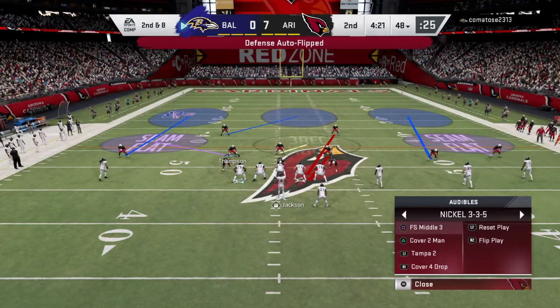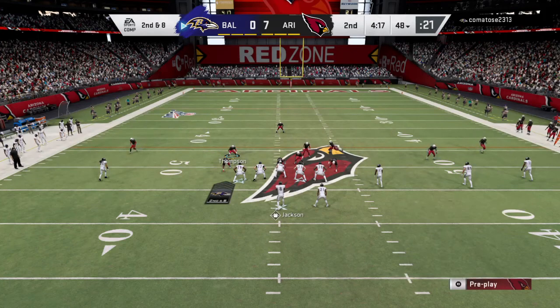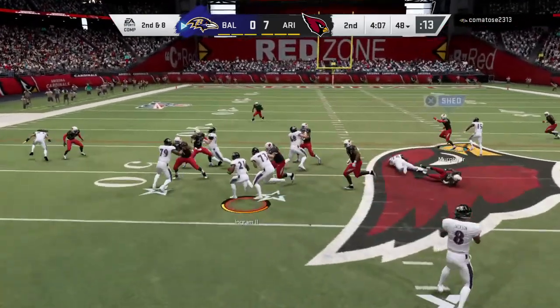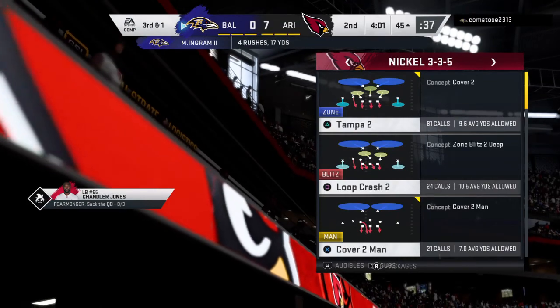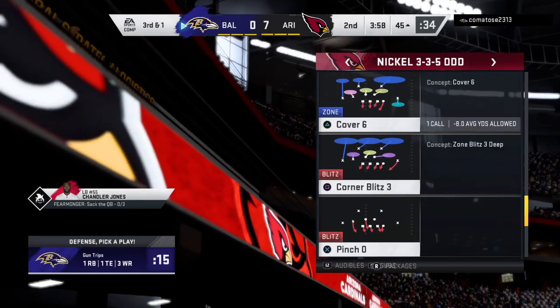The last run got a couple. Here's 2nd and 8. They're gonna need some therapy after this. 25, check 25. Watch twist. Check 26. Watch twist. Out of the gun, they give to Ingram. And he'll get it across midfield and down into Cardinal territory. That will go as a pickup of 7 on the 7th play of the drive.